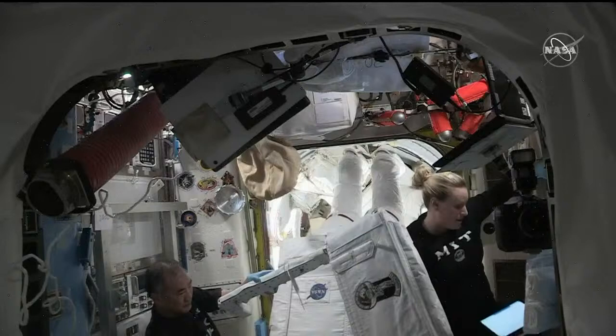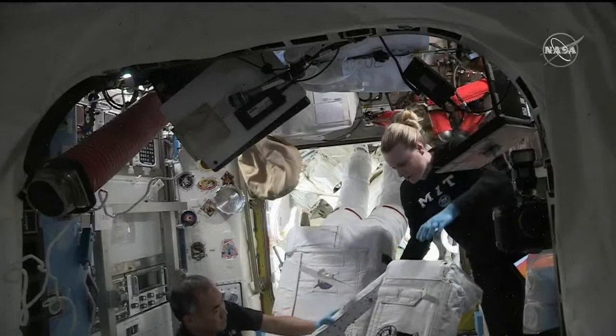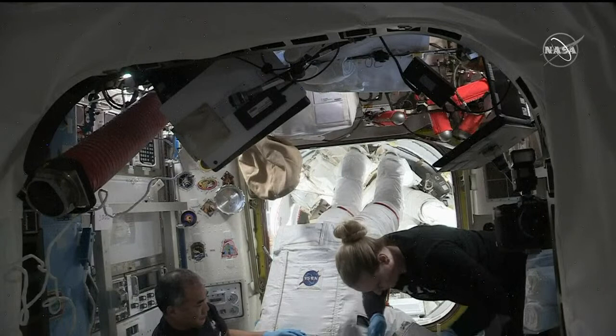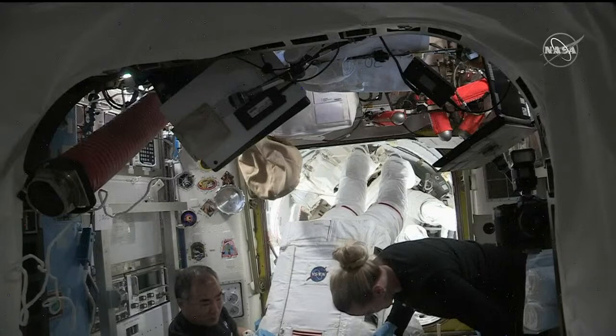Soichi Noguchi has removed Mike Hopkins' SAFER, or Simplified Aid for EVA Rescue. As you saw, we didn't need that today, but it's always useful to have just in case. That would help the astronaut maneuver back to the International Space Station should they become detached for any reason. However, they are always using tethers to stay attached.